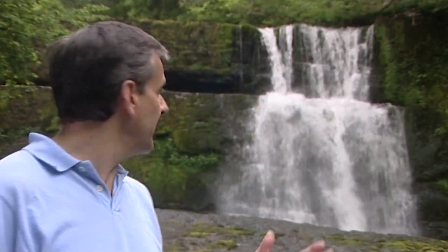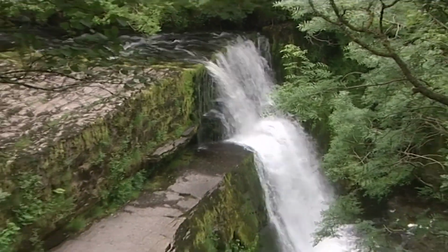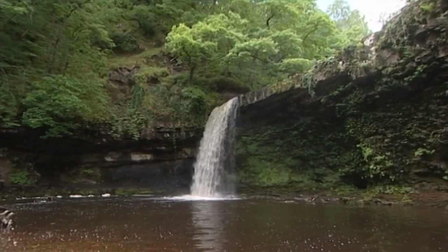And here we are at Sgwd Clun-gwyn on the Afon Mellte. It's the same river that started life up on the Old Red Sandstone escarpment and then flowed down through the limestone caves. Here we see it cascading over some very obvious layers of rock. As the torrent has worn down through those layers, it's created steps in the stream bed, and as a result, a series of amazing waterfalls.